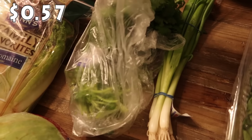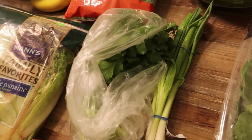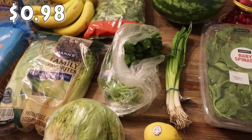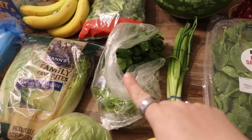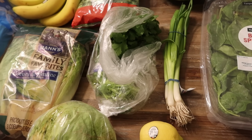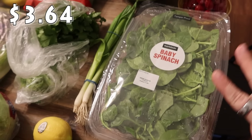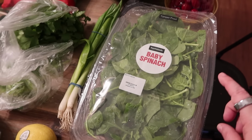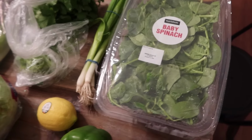I got some cilantro. This is for a taco spaghetti that we're gonna be having for dinner one night. Green onions, I think, are for a black bean salad on the side of our taco spaghetti, and I think the green onions are for that. I cannot remember. Baby spinach, this is for two different recipes. It is for a chicken lasagna soup, and it is for a breakfast casserole that I'm gonna be making.